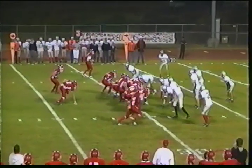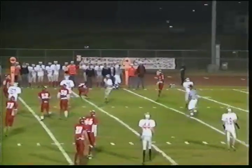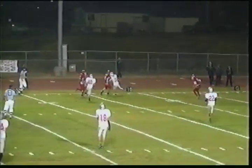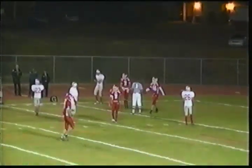Raymond under center. Rolling out to his left side, looking to pass. Has a man in the flat. Jason, the lizard man, there. Still on his feet. Touchdown. Jason.